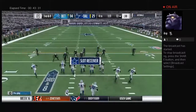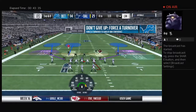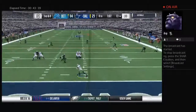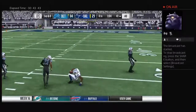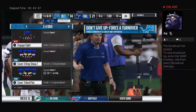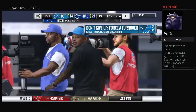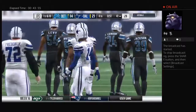Here's Prescott. Looking deep downfield. He's got a man, complete. It's a big play there on 3rd down. 47 yards. And this defense, they needed that one more stop to have any chance, but that completion, that's likely going to seal their fate.